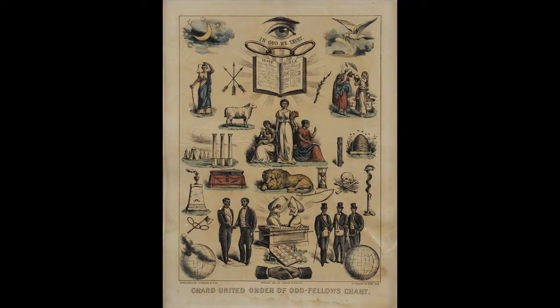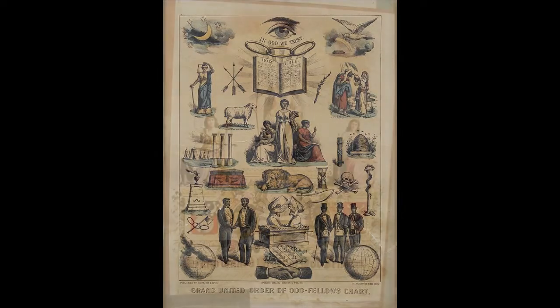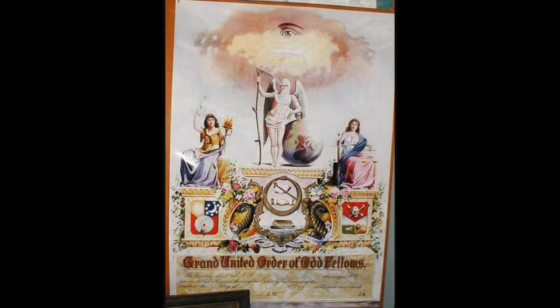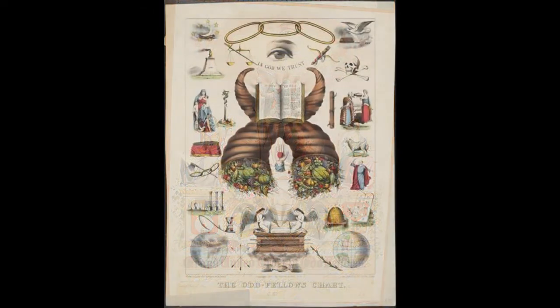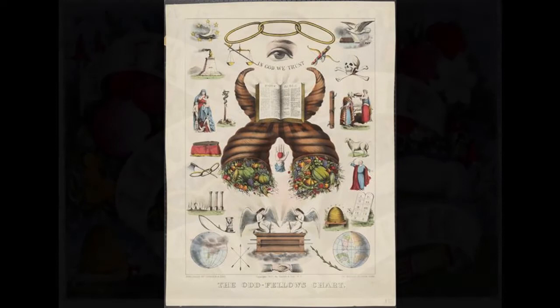But in England, back to the 13th century, the word oddfellow was a term used to describe someone who was a member of a craft guild. For instance, whether they were carpenters or worked with bricks or any one of these crafts, you would become an apprentice, then you'd become a master.